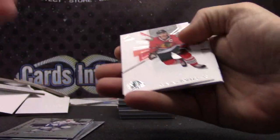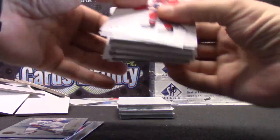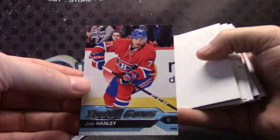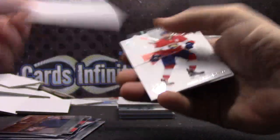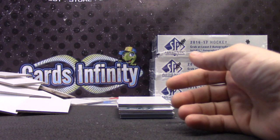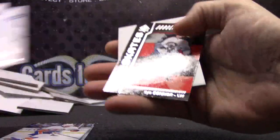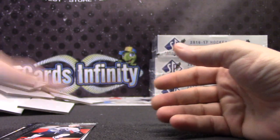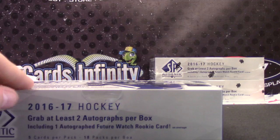Stamkos. Drake. Joel Hanley. Just a moment. In time, Dylan Strome, Austin Matthews, and Austin Matthews. So whoever does have the Leafs will get several Matthews inserts. Hey, and a Mitch Marner autograph. Dennis. Kyle Connor. I have a mountain of decoys.